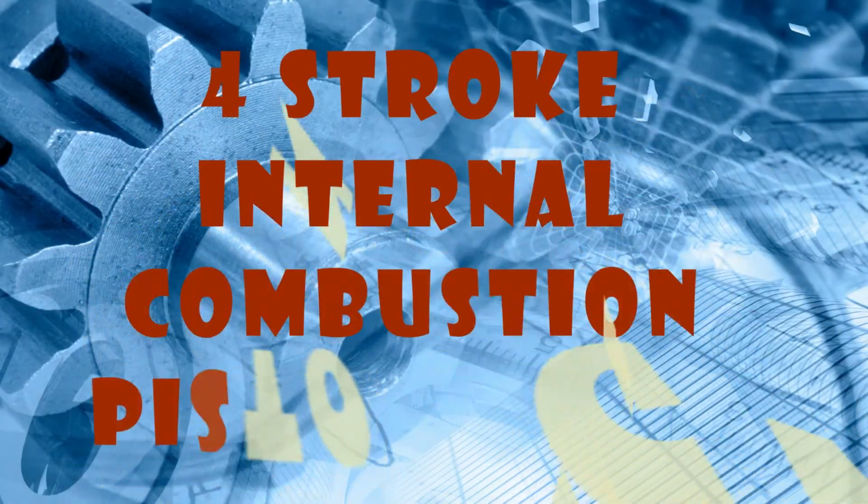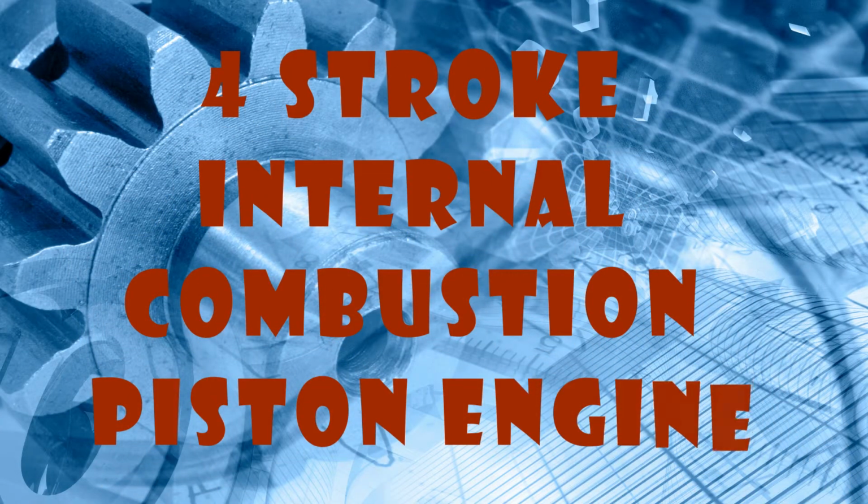So basically an interference-driven engine is a 4-stroke internal combustion piston engine. Lots of words, I know. But basically this just means that the valves in the fully open position in this engine are able to extend into the same areas that the pistons are. Designers really like this platform because it allows them to maximize the compression ratio they are able to get out of the engine. However, there are obvious problems, and that does include valve and piston collision.